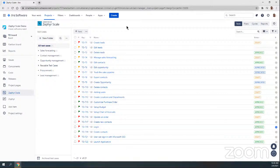So let's look a little bit more at Zephyr Scale as a test management tool, and then we'll look at how it supports Gherkin and BDD. So Zephyr Scale has a couple of different parts that we're going to break down that are conveniently placed here. We have our test cases, which we'll start with, our test plans, test cycles, where you manage those executions, and reports.